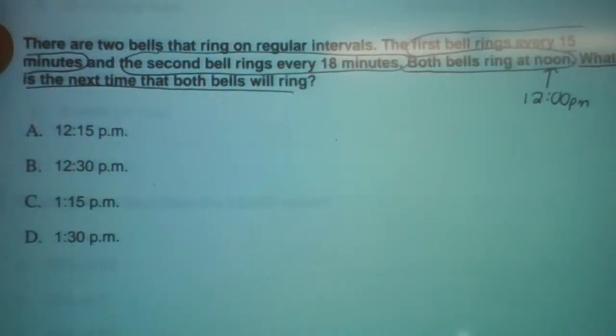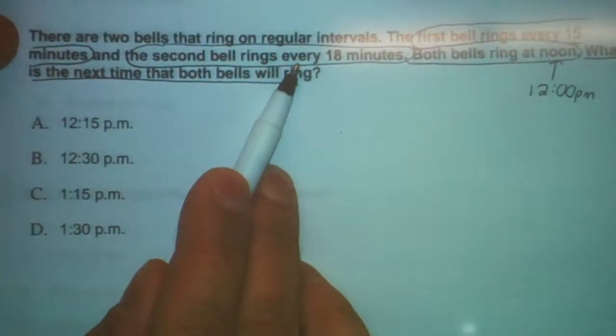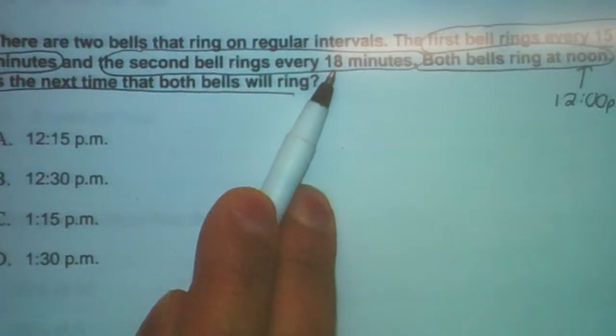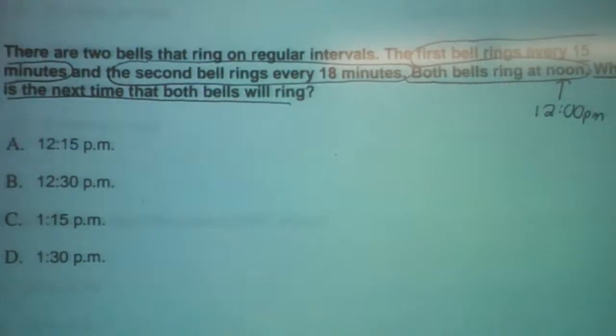So some people looked at this problem and they thought they saw P words because of the word every. However, you can only P if there is no number after the word every. This is a different kind of problem that we've only done a couple times.